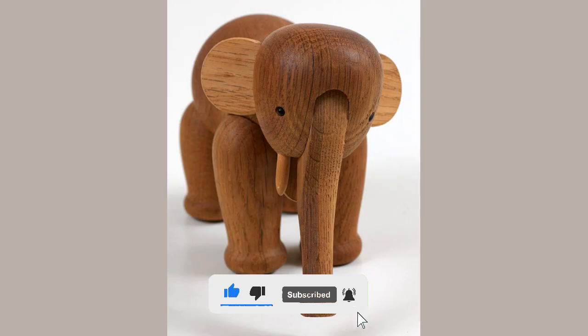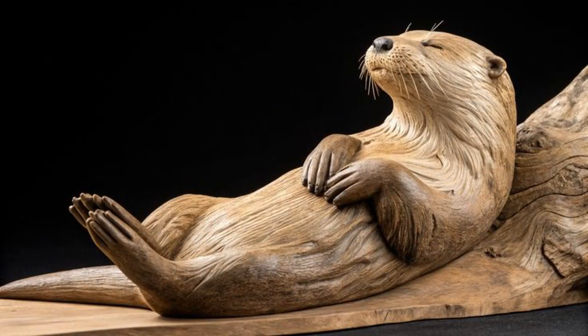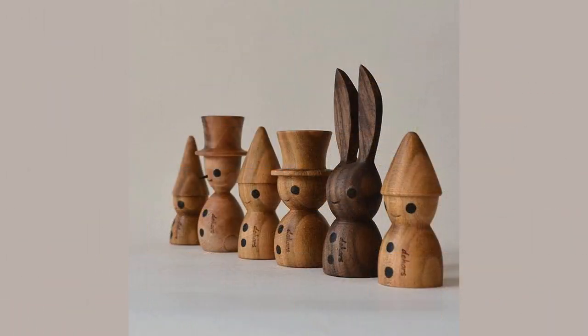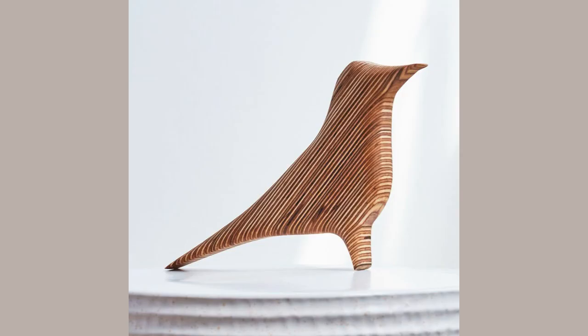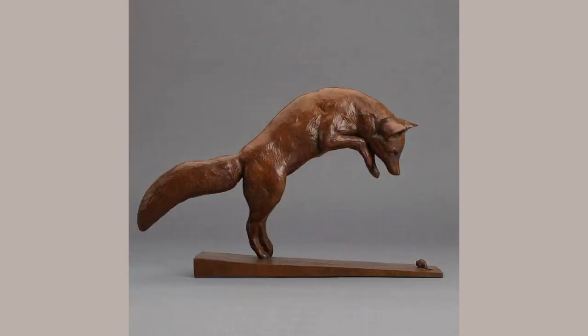Wooden animals create a sense of serenity, connecting us to the beauty of the natural world and helping to foster a feeling of peace. Secondly, wooden critters work well in any home style. Whether you have a modern, minimalist home or a rustic cabin, wooden animal sculptures fit seamlessly into various design schemes. In a contemporary living room, a sleek, polished wooden owl can serve as a chic accent piece.